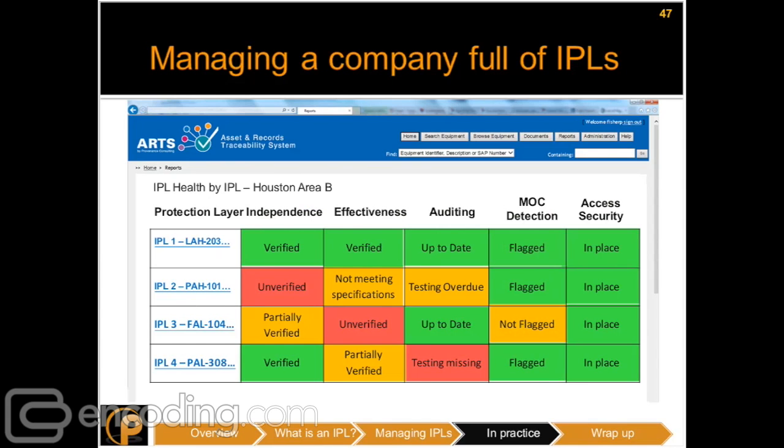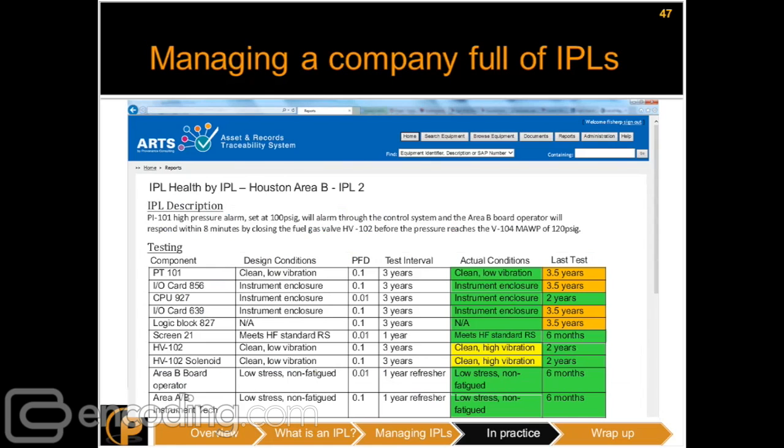And at this point, we're looking at the individual IPLs listed, all of the ones identified in the LOPA, and we're actually checking, have they been verified for independence, effectiveness, auditability? Are they included in your MOC? Are they included in the access security plan? You can see there's definitely some issues here. Let's drill down into IPL number 2 there.